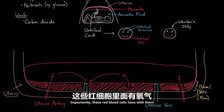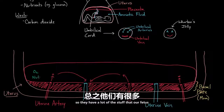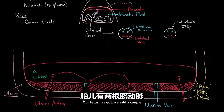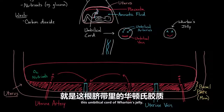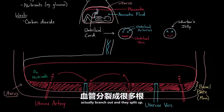Now, importantly, these red blood cells have with them oxygen and nutrients, so they have a lot of the stuff that our fetus is interested in getting access to. So let's switch gears. Let's think about our fetus. Our fetus has, we said, a couple of umbilical arteries coming down, and I also said that they're coming down inside of this Wharton's jelly, this umbilical cord of Wharton's jelly. And actually what happens is that the vessels branch out and they split up.